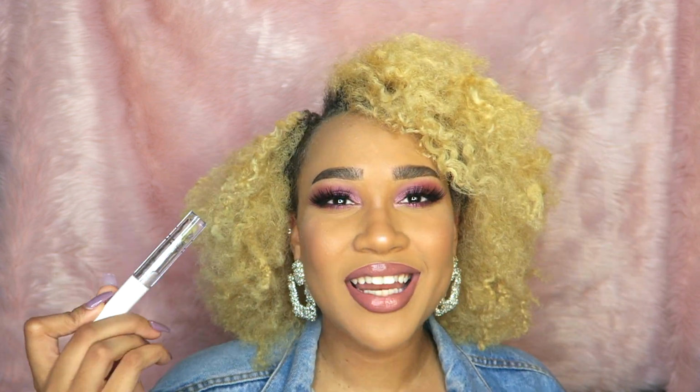Now I will say, if you use a lot of lip gloss like I do, I'm a lip gloss chick every single day, every time I wake up, anytime I think about it, I'm putting some lip gloss on, it's not gonna last that long. But once again, it's only $1, so you could buy a couple of these and be good, you know what I'm saying?